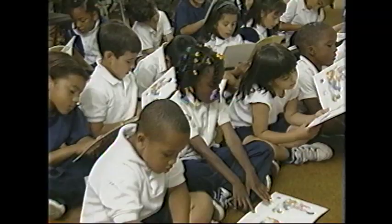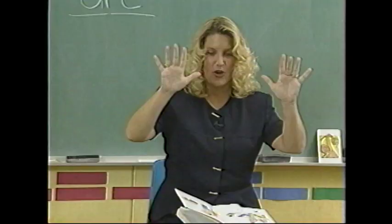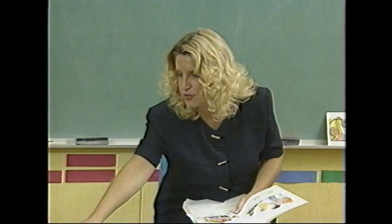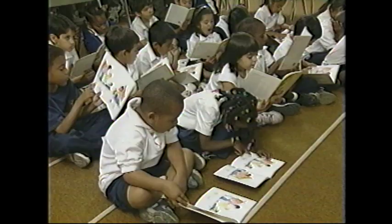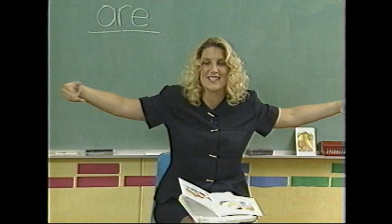Page 13. Get your fingers ready. And go. The socks are on the hands. Where are the socks? On the hands. This baby is silly. Page 14. Everybody take your finger right now. Page 14. Ready? Luis. Ready, set, go. The shirt is on the stomach. What are these? Body. On the arms, the top part of the body. Very good.